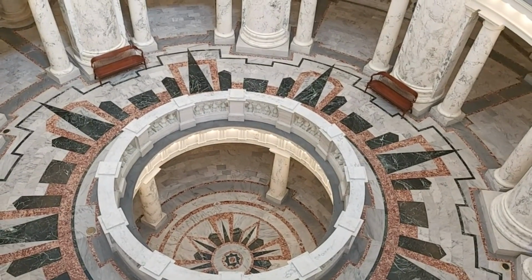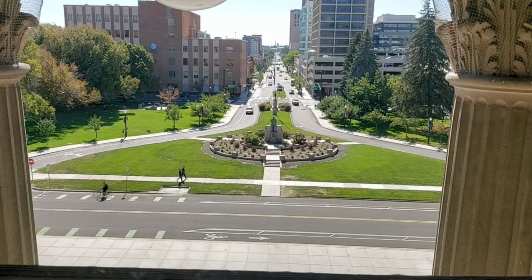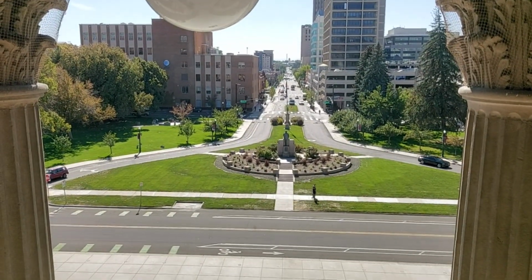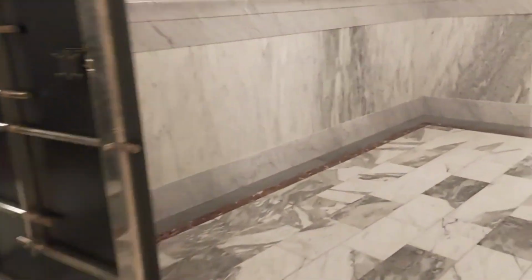Let's see how the view is from up here. Interesting. The best views are from down there when it comes to the dome. That is the view from inside the Capitol building. Wow. Alright. This is just... Oh. Wow. They're just offices down here. It's a fancy elevator.